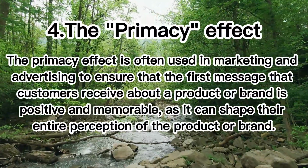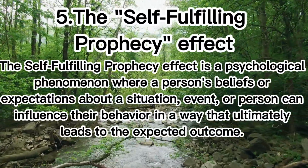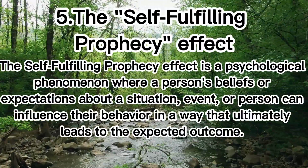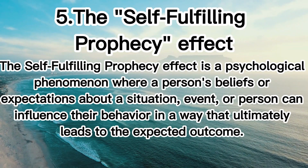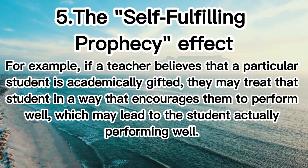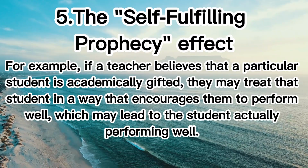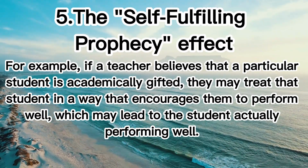The self-fulfilling prophecy effect is a psychological phenomenon where a person's beliefs or expectations about a situation, event, or person can influence their behavior in a way that ultimately leads to the expected outcome. For example, if a teacher believes that a particular student is academically gifted, they may treat that student in a way that encourages them to perform well, which may lead to the student actually performing well.